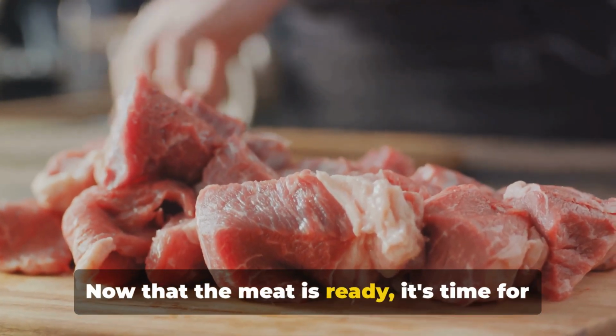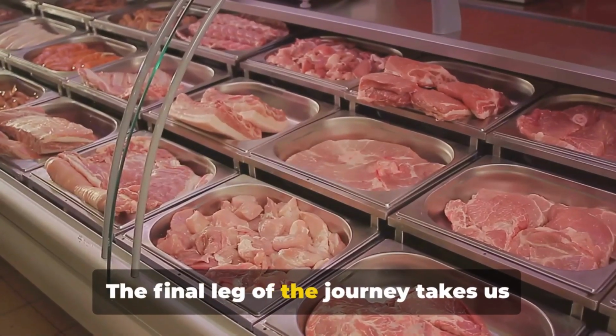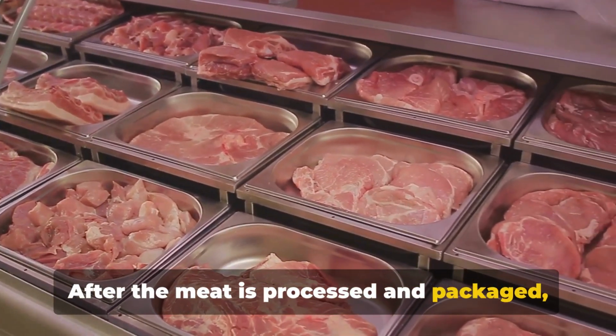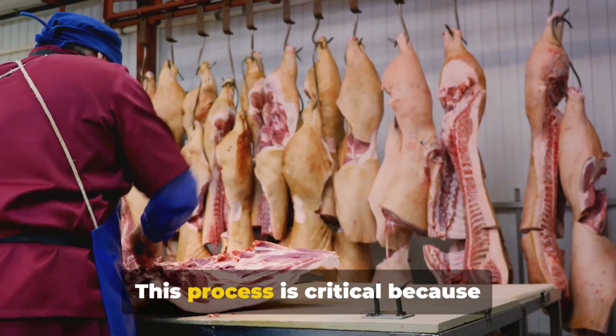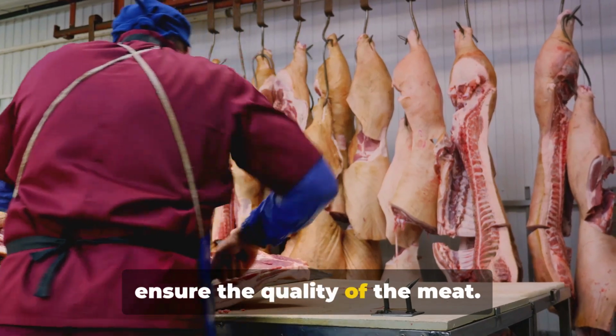Now that the meat is ready, it's time for it to make its way to your local store. The final leg of the journey takes us from the store to your kitchen. After the meat is processed and packaged, it's time to transport it to grocery stores and supermarkets. This process is critical because maintaining the cold chain is essential to ensure the quality of the meat.